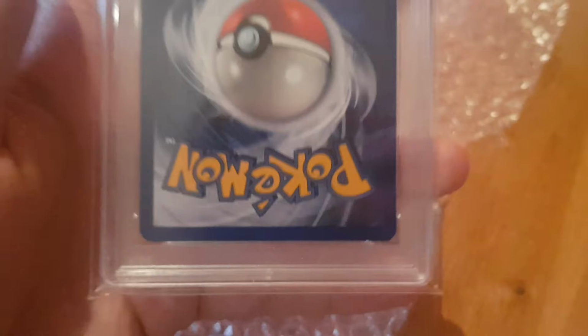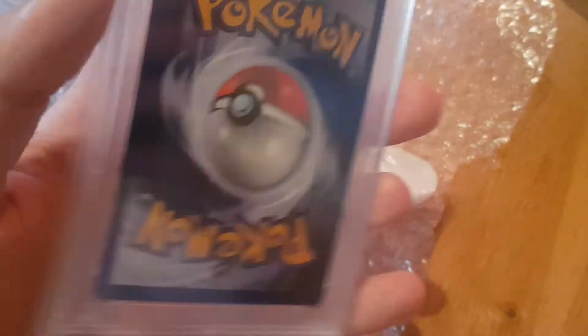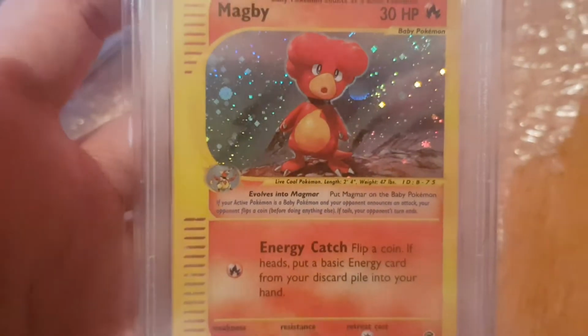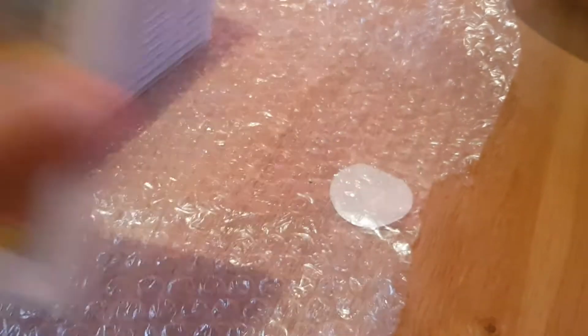Now I'm quite critical about how I personally grade my cards, so I thought it was going to get an 8. Obviously, I'm really happy with the 9. The front's kind of flawless on it, like the hollow, as you can see. Really, really nice, but as I say, 9, perfect grade for that.